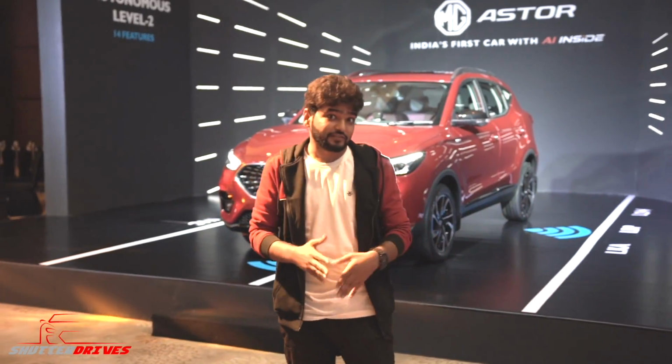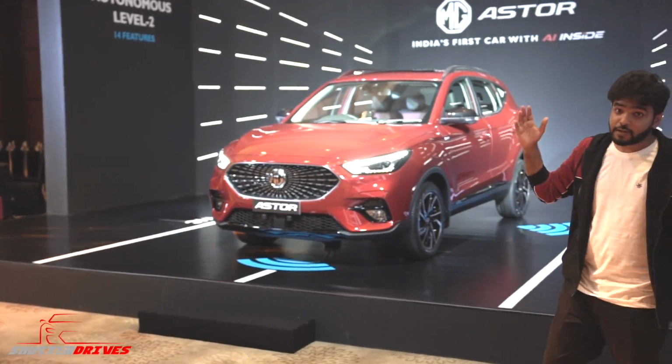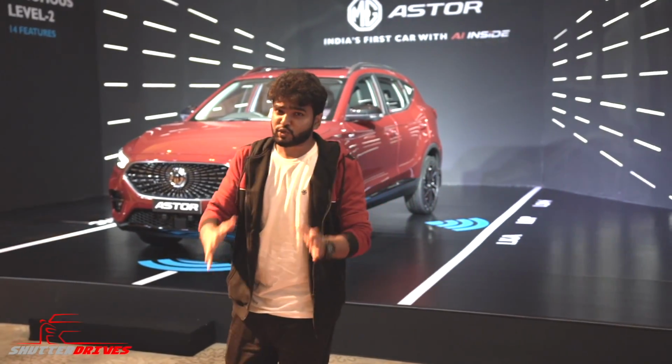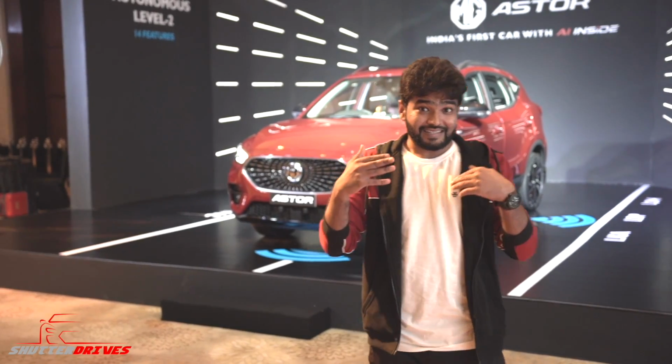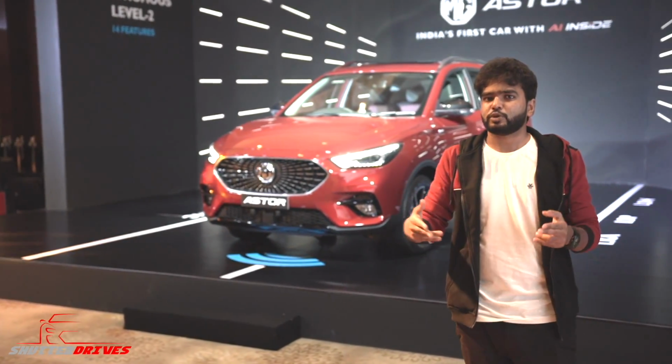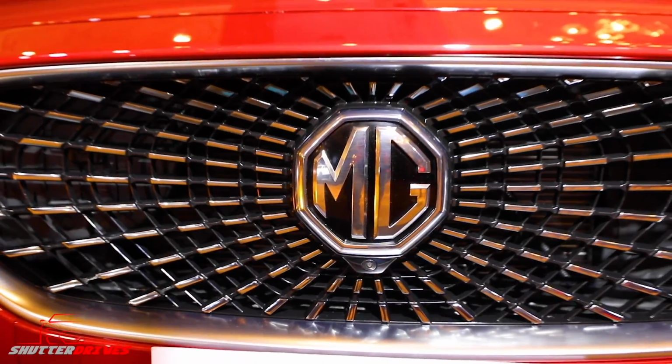We saw that in Hector, we saw that in Gloucester, and boy, this time they have gone all guns blazing and packed in every feature possible that you can imagine, not only in this segment but two segments above this, with ADAS 2.0, which we will talk about during the course of time. But say hello to the all new MG Astor.